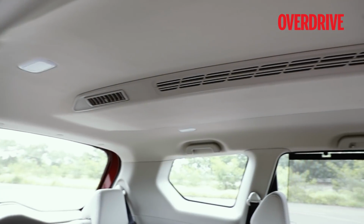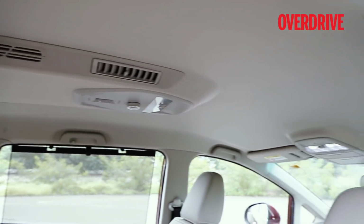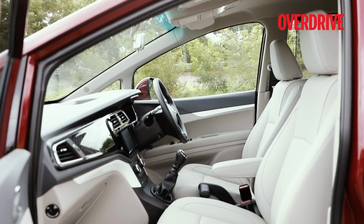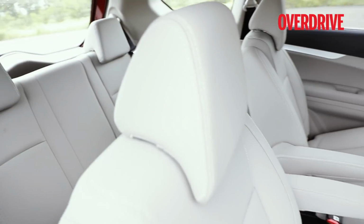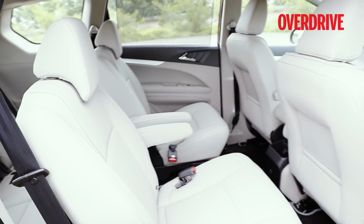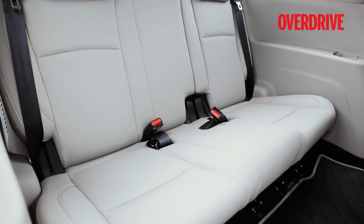The diffused air setting makes sure second-row passengers don't get a direct blast of cold air and helps in cooling efficiency on a hot day. We can vouch for that. Seating is comfortable up front with large seats and good range of adjustment. The second row is adjustable for legroom as well as incline on the 7-seat variant, while an 8-seat variant with a second row bench is also available.